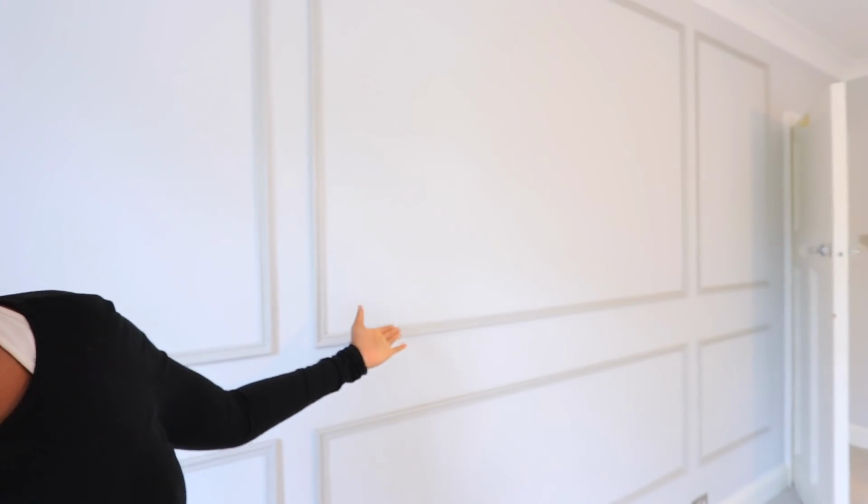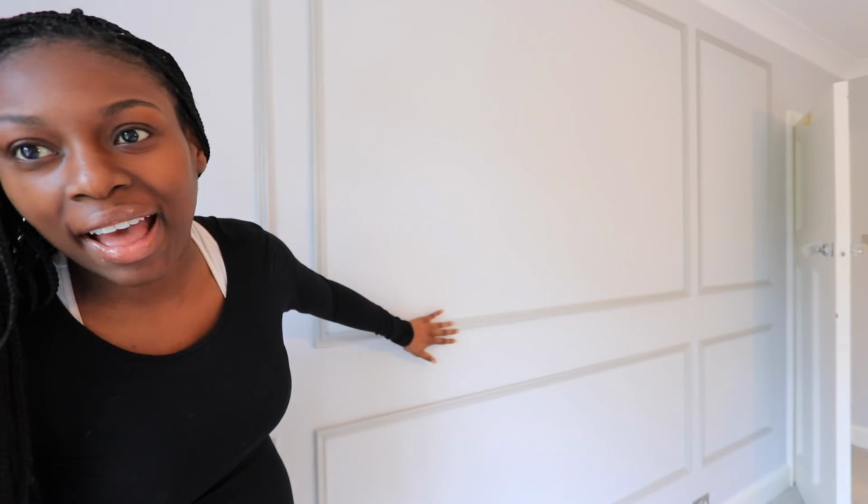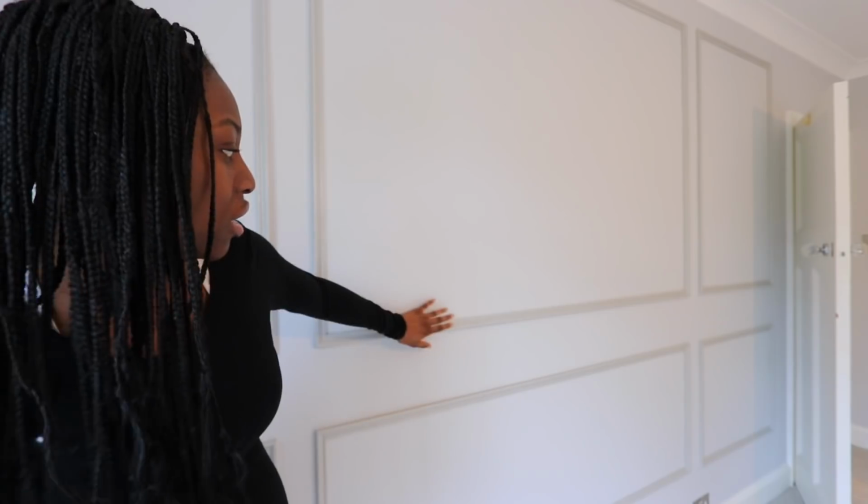Hello. Update to this room. Everything's taking longer than we expected. I think this is a week later, but the paneling is looking really good. I went for a contrast beading, if you guys can see. We've got Dimpse on here and Pavilion on here.